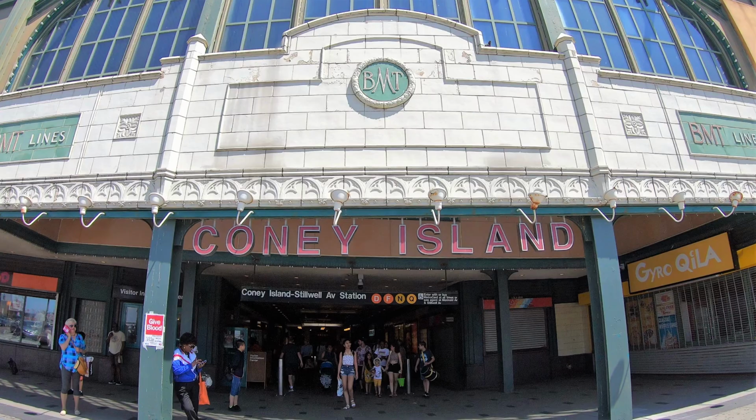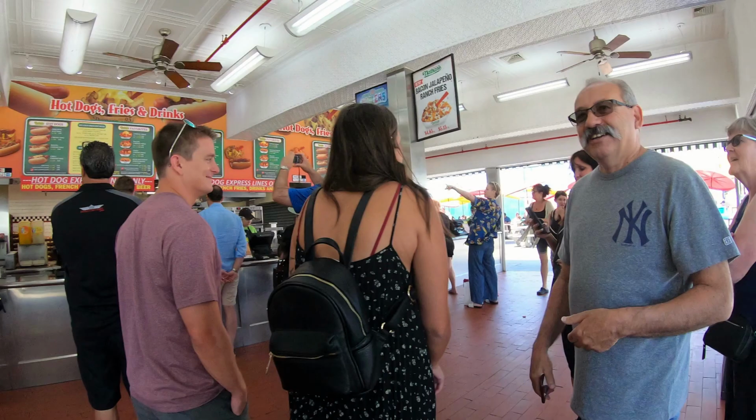I'm about to hop on the D train into Brooklyn to visit Surf Avenue in Coney Island. It's the main thoroughfare in Coney Island, a block in from the Boardwalk. It runs parallel to the Boardwalk.